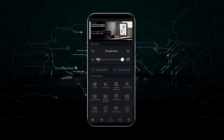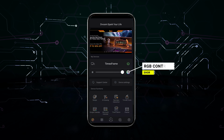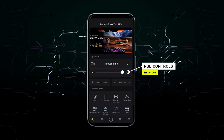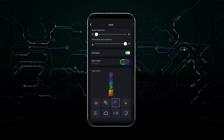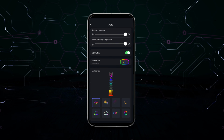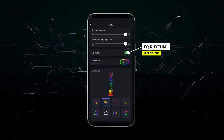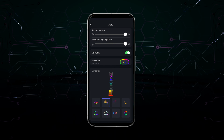Beneath that is a slider that you can use to control the device brightness. Next to that is quick access to the RGB light controls, as well as a duplicate control for the device brightness. In the RGB control section, there are various options for changing the animations. EQ Rhythm is a toggle to control whether the RGB lights react to sound input via the microphone.